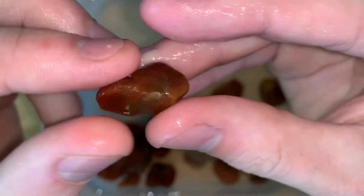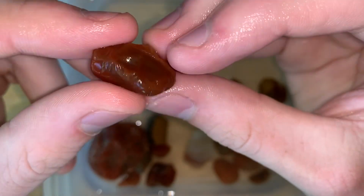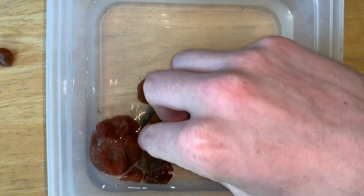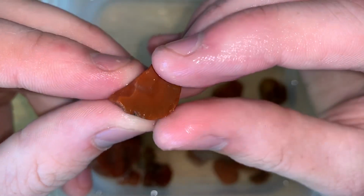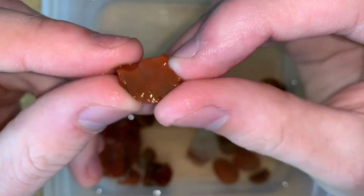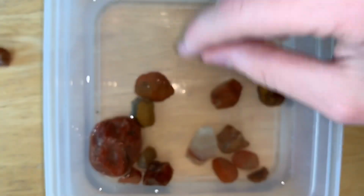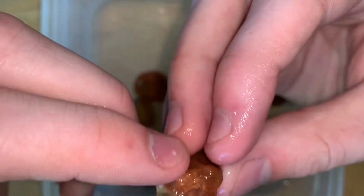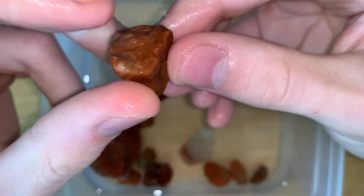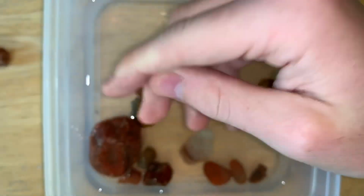This piece here has some pretty nice bands in it. Decent size too, it's a pretty nice find. This piece here has some really nice banding in it too. It's pretty faint though, it's kind of hard to tell. I don't know if this is an agate or not. I don't know if there's bands anywhere, but I think there is chalcedony in it, which is kind of cool.